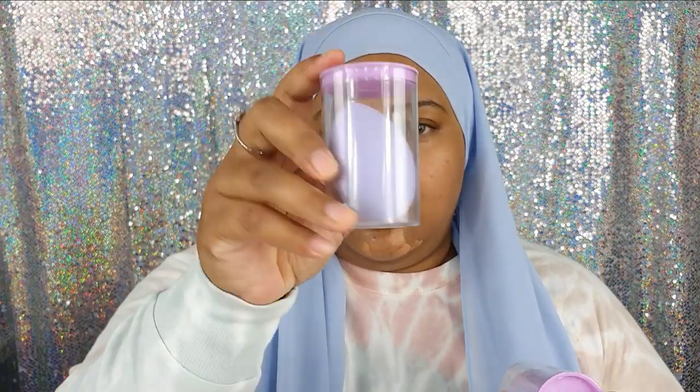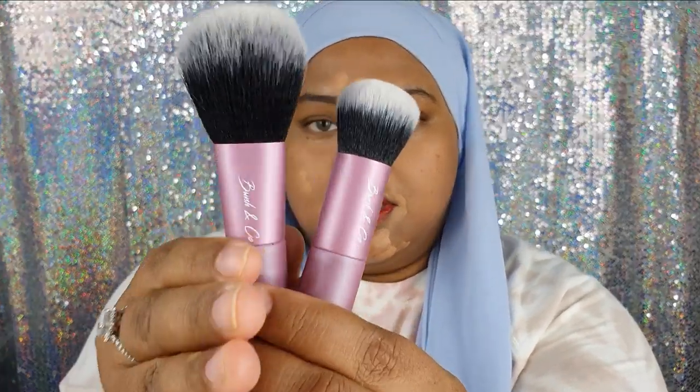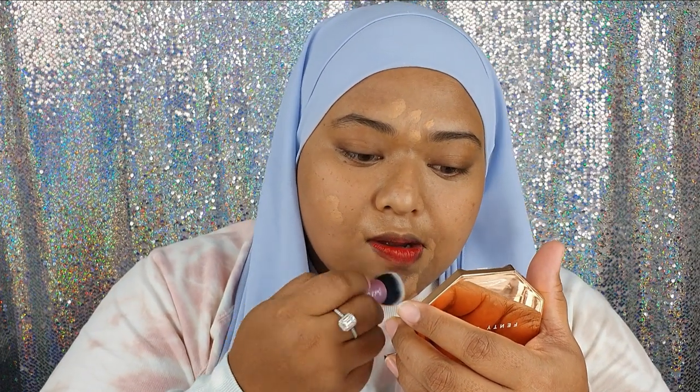They sent me their beauty sponge, okay? And also this foundation and blush brush, face and cheek brush, okay? It's a mini size brush, okay? You guys see that? It's very small, okay? So I'm just going to use this brush, the foundation brush, okay? To blend this up, okay?